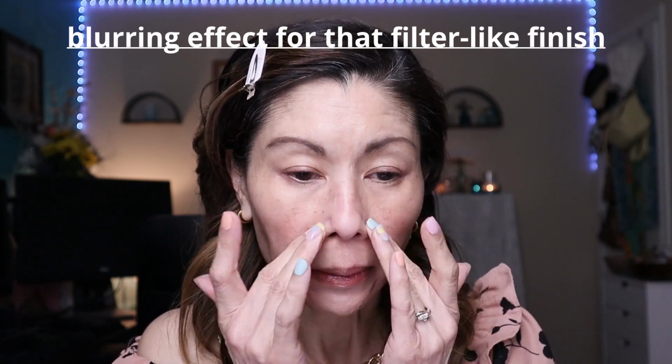Now, I have normal to dry skin, I do have hyperpigmentation, and I do have texture and pores, but this is so blurring. It's like literally putting a filter on your complexion. It's hydrating at the same time, and the best thing about this primer is it doesn't pill up under your foundation. So this is actually an honorable mention.